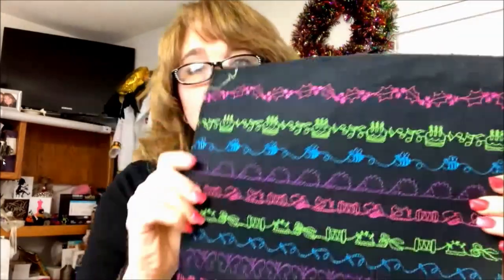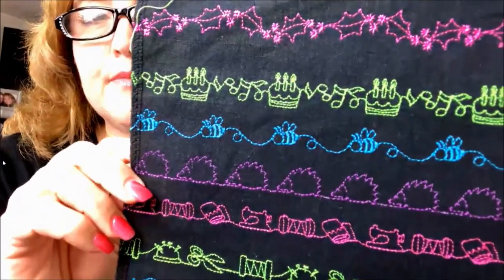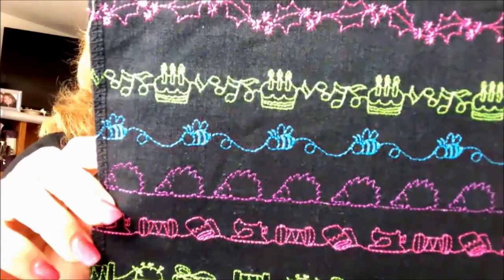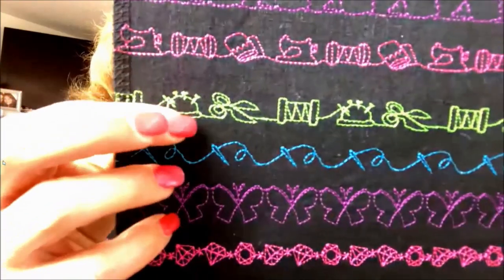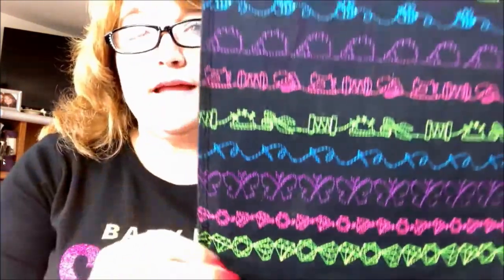Okay, so as I was showing in the embroidery side, being able to use the decorative stitches, here are some really cute ones. I just picked some of my favorites. These are like the holly leaves, the birthday cake, and music notes. A little bee. Look at that little hedgehog. Is that not the cutest? Little thread spools, pincushion, needles, butterflies, little sparkle stitches. And like I said, these are tricky to keep aligned in the sewing side, but they're super easy to keep aligned in the embroidery side.